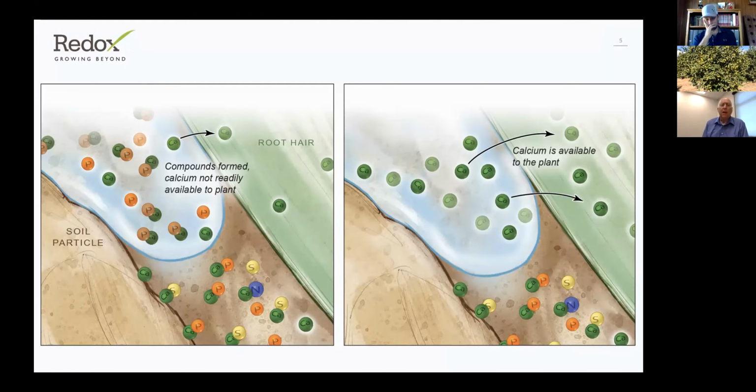And as Danny explained, as these undesirable reactions occur when phosphorus is applied, it ties it up and it has to go through an additional chemical reaction in order to be available to the plant. And of course, our objective with both phosphorus and calcium is to get that through the root membrane into the plant in the ionic or plant available form.